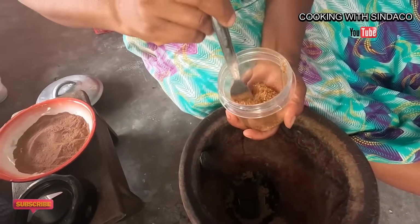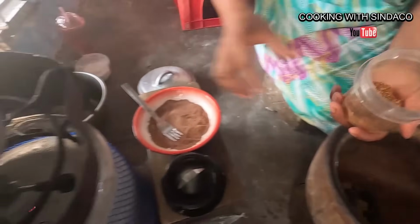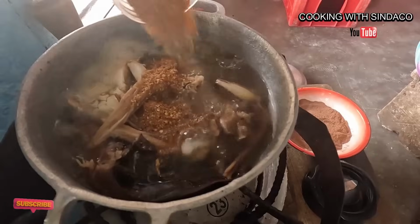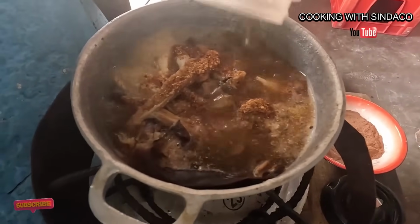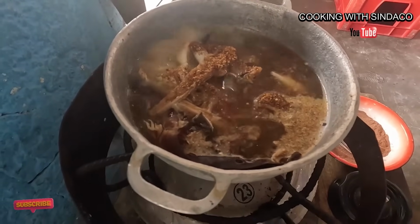So our ground pepper now goes inside like that. Wow. This is a traditional food, a typical local food.